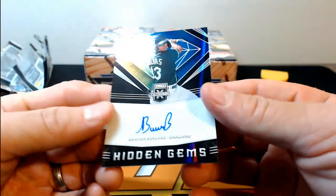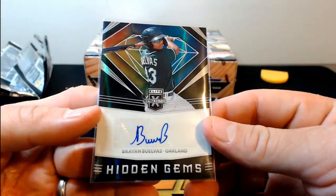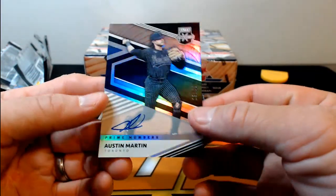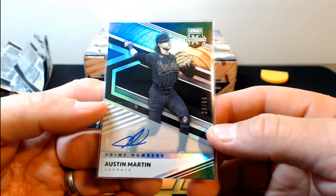And next, Hidden Gems, Brian Bulbas, Oakland. Oakland is Daniel Z. And an autograph. Ooh, nice. 23 of 60, Austin Martin for Toronto. Very nice. Nice hit for Toronto. William M.